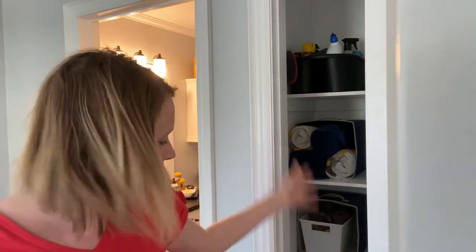Comment down below. Take this challenge. Do it. Get to your linen closet and get it done. Get rid of stuff. Clear it out of there. Get it to Goodwill or wherever you need to get it and get going on a cleaner linen closet.